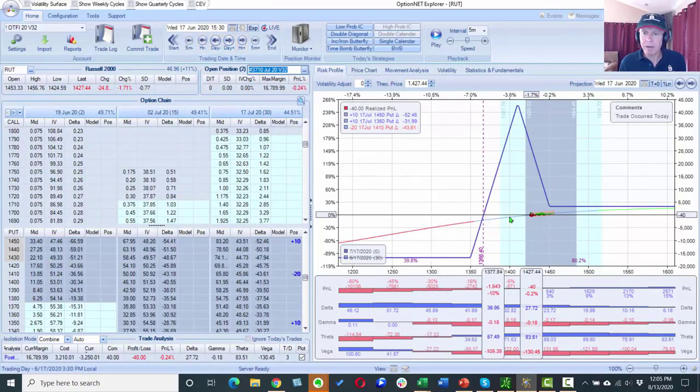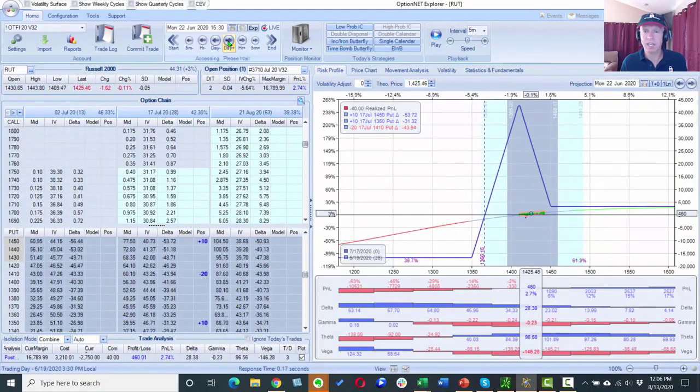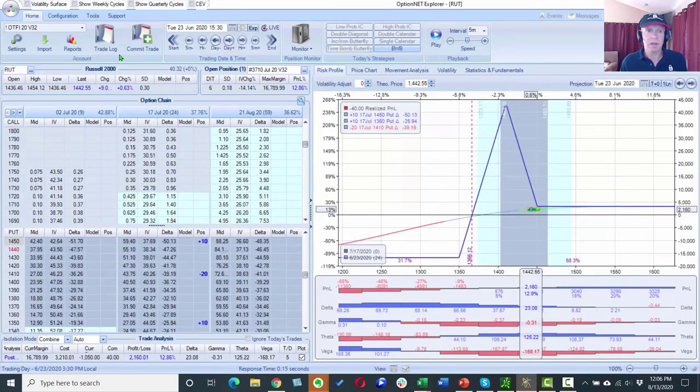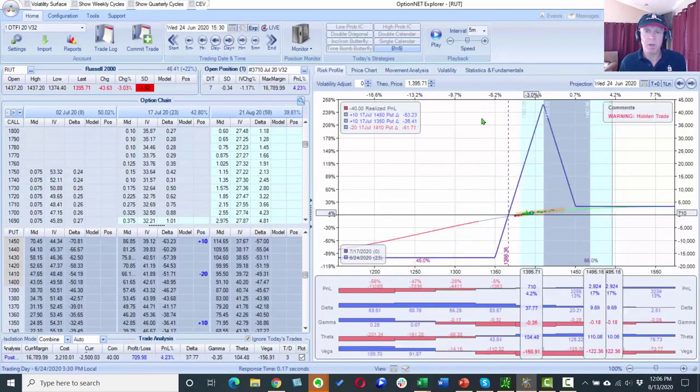As time goes by, the T plus 0 line tends to go towards the expiration line, and generally we're going to make money. So let's go a couple days. You kind of see day to day how the position reacts. Everything's going well here on the 23rd. On the 24th, we end up getting a substantial down move.